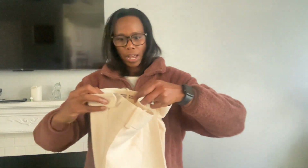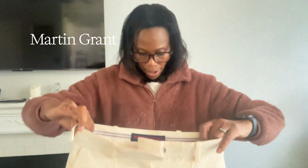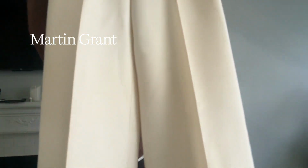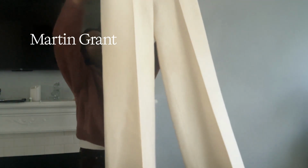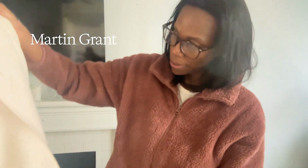Okay, next we have a pair of trousers, ivory trousers. These are Martin Grant, a very high-end designer label. I have no idea how this sells on the resale market. These are really nice, wide leg pants. Okay, this is a good thing. I'm not seeing, no, that's fluff. Okay, so I'm not seeing any marks or stains on this, which is pretty impressive given that they are ivory. Yeah, these could be good.